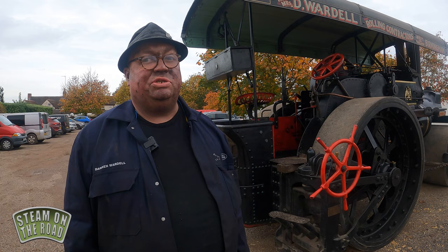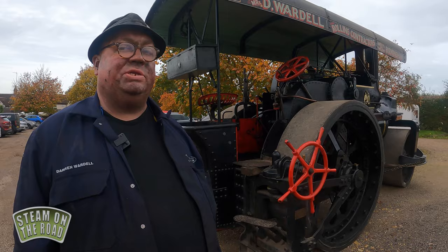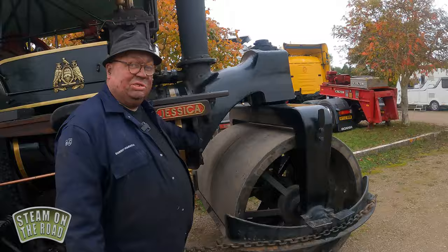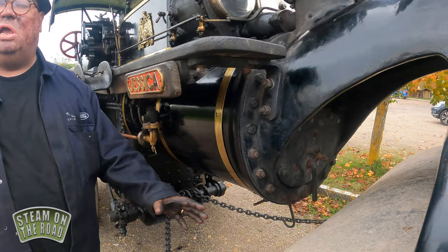My name's Darren, Big Daz, as everybody knows me. I've had this particular steam roller for about 30 odd years now. She's a 1923 15 ton Fowler compound steam roller. Compound means she's got two cylinders, not one. She's a convertible engine, which I'll show you what we mean by convertible. The headstock is actually bolted on, not riveted on. So it can be unbolted and a set of wheels can be put on the front, turning it into a traction engine, not just a roller.